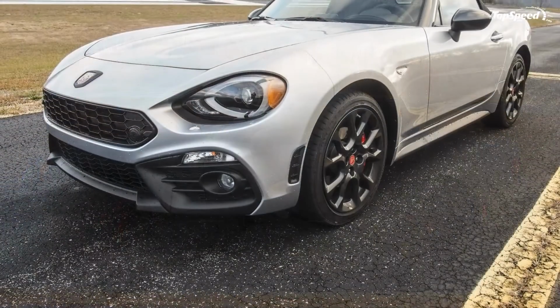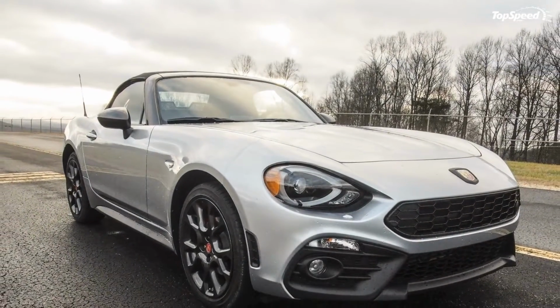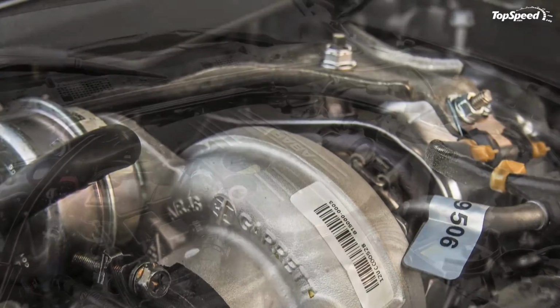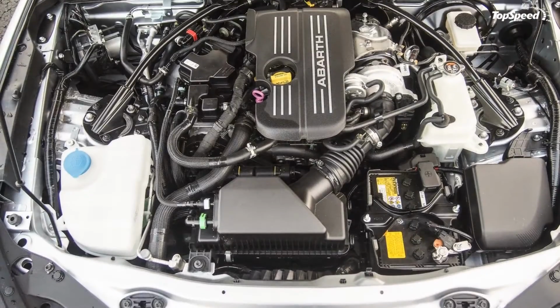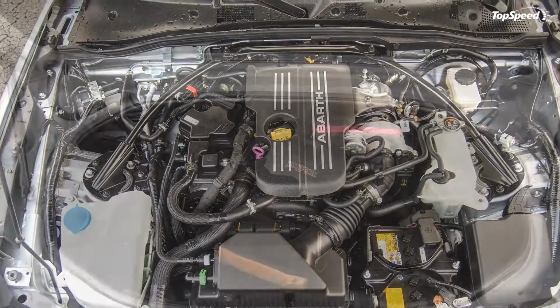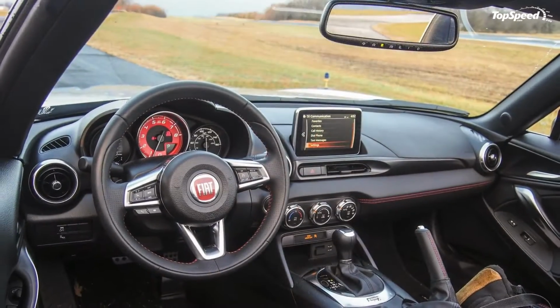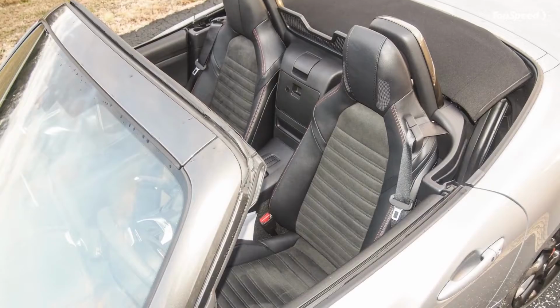Drive notes. Most Fiats are a joy to drive, in my experience, and the 124 Spider Abarth is no exception. It fosters a direct connection with the driver in a way few modern, affordable cars do.